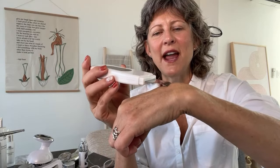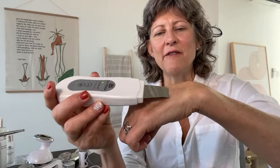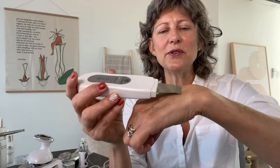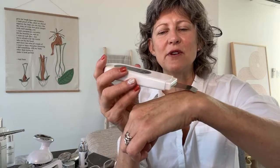It's actually lifting things right up out of my skin. So the vibration goes in there, it's going to help clear out debris from the pores. It's going to, like I said, remove dead, dry skin cells. And what's amazing about it is that when you use this, you can kind of see where I've lifted up, it's lifted stuff onto the top of the spatula.